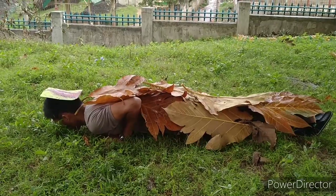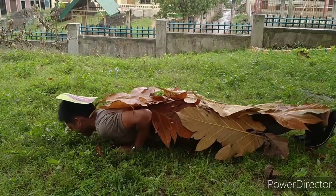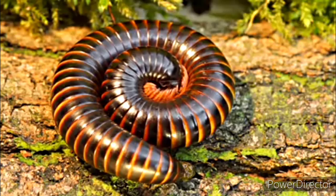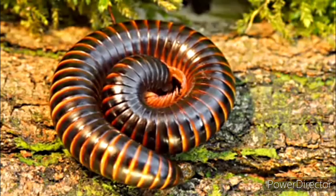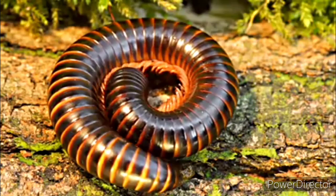One example of arthropods that I chose is millipedes. Millipedes are common arthropods found in damp locations, where they feed on decaying organic matter. Millipedes are beneficial as recyclers, as they break down decaying organic matter. Millipedes are not harmful. They cannot bite or sting, and they do not attack people.